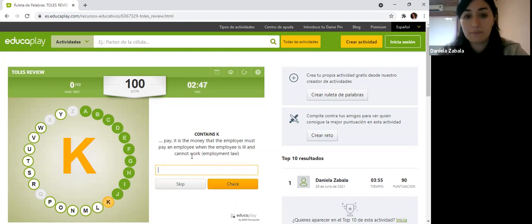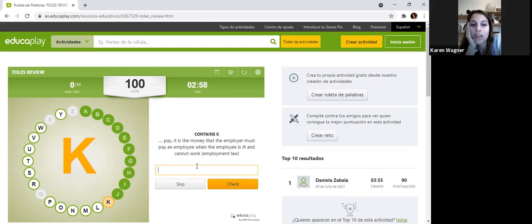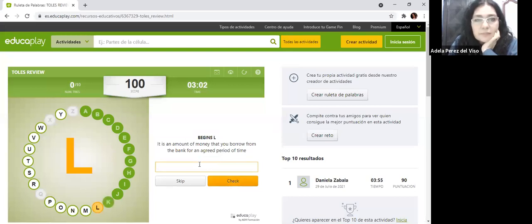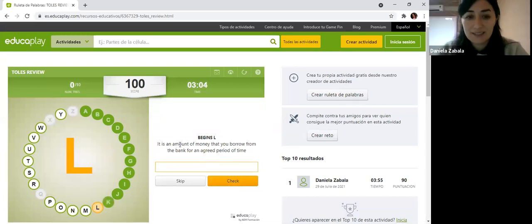Contains K. Something pay. It is the money that the employer must pay an employee when the employee is ill and cannot work. Sick pay. Excellent, Giovanni. Begins with L. It is an amount of money that you borrow from the bank for an agreed period of time. Loan.